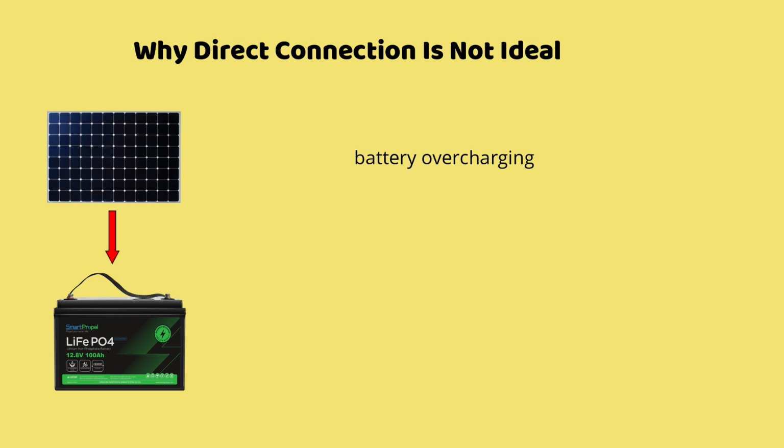Solar panels, however, can output voltage far higher than this, especially on sunny days. For example, a 12-volt solar panel might output around 18 to 20 volts at peak sunlight, which is significantly higher than the safe charging voltage of a 12-volt battery. If the panel is connected directly, the battery could be overcharged, leading to the following. Battery damage. Overcharging can cause the battery to overheat, boil off electrolytes, and degrade internal components, ultimately reducing its lifespan. Safety hazards. Overcharging can generate excess heat and even cause the battery to swell, leak, or in extreme cases, explode.